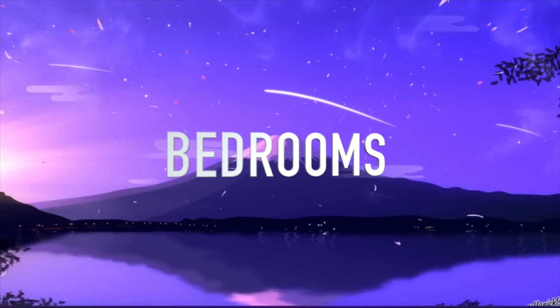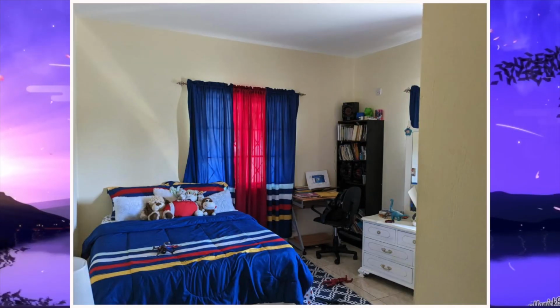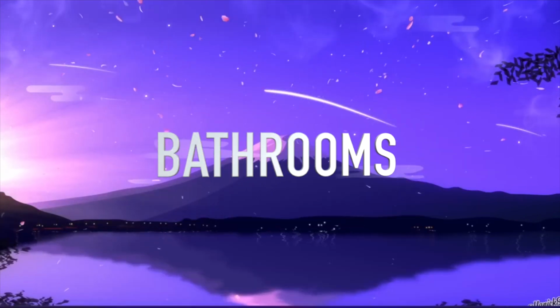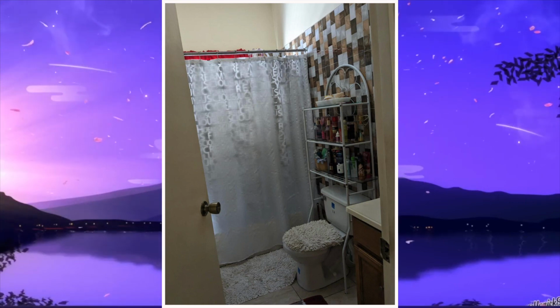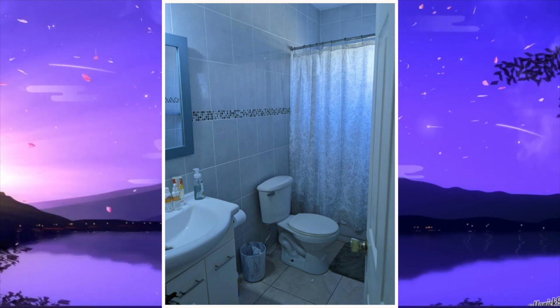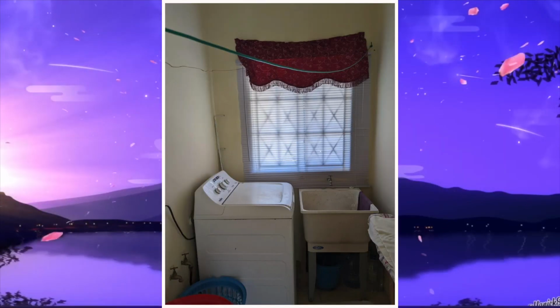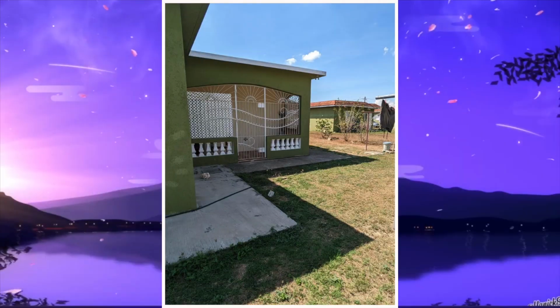We then move on to the bedrooms. Here's the first bedroom. And this is the second bedroom. Out of 3 bedrooms, 2 were shown. We then have the bathrooms. Here's the first bathroom. And this is the second bathroom. Next is the laundry area. And from here we're going to head on the outside.